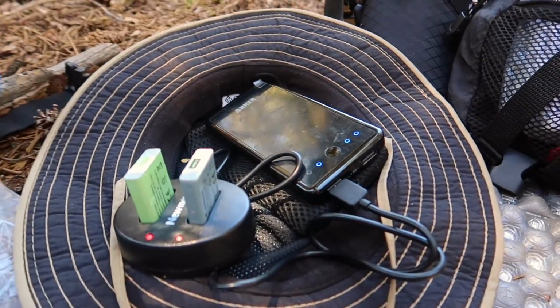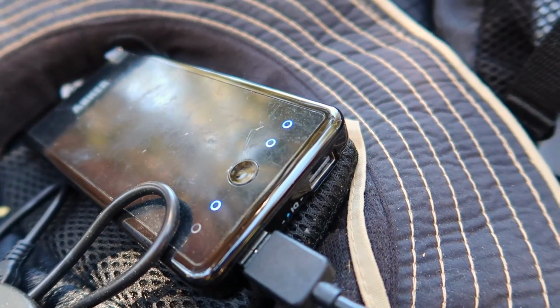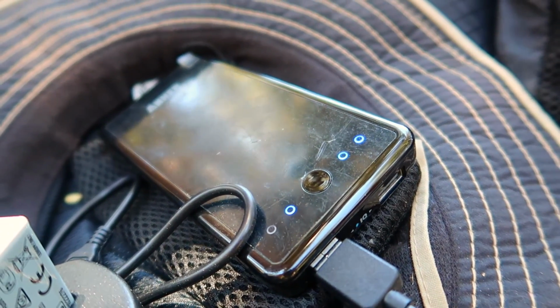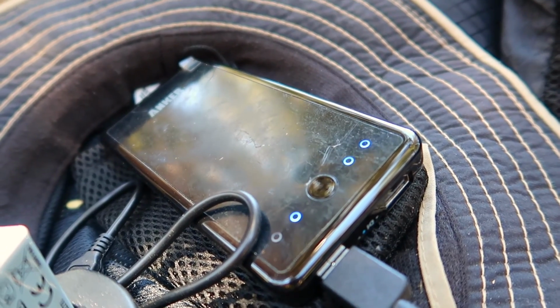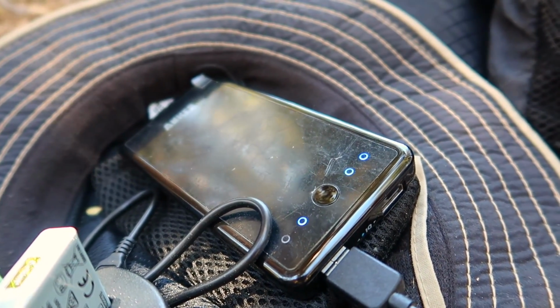And then this is my magical charging device. It's the Anker, and I love this. I call it the power brick. I don't know what you really call it, but it's awesome. It weighs about 13 ounces, but on my last trip, I think it could power my phone like 4 or more times. And I actually shared power with other people.